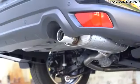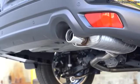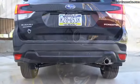So I do believe you guys know what we have to do next. As always, here is that exhaust clip.